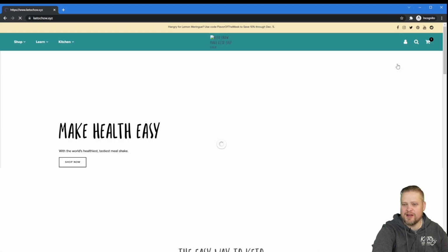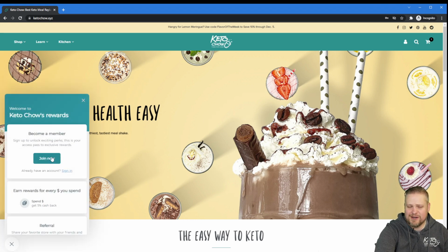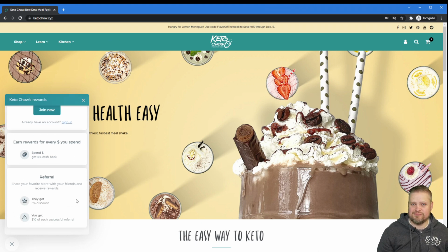I'm going to log out of my account because I want to show you what it looks like at first. When you come to the site, you've got this thing down in the bottom corner that talks about the rewards program. If you haven't ever been a member of our previous rewards program and you're just signing up new, it'll give you a $2 credit just for creating an account. You also earn 5% cash back for all purchases that you make. And there's a referral program where if you refer someone to our site, they get a 5% discount and you get $10 added to your rewards account. It's pretty simple, pretty cool. And it really is that simple.